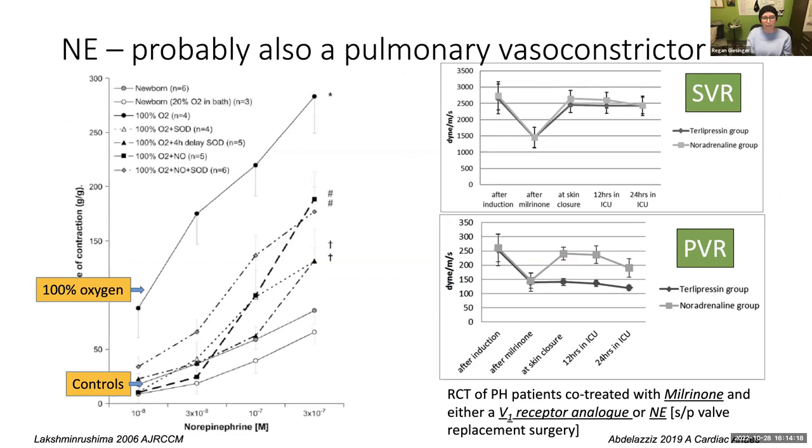This is two distinct studies. The one on the left is an animal study showing a substantial increase in pulmonary vascular tone with 100% oxygen at increasing doses of norepinephrine. And the one on the right is an adult study showing changes in pulmonary vascular and systemic vascular tone, systemic vascular resistance on the top, pulmonary on the bottom, with a comparison treatment of either terlipressin, a vasopressin analog, or norepinephrine. And what this shows is, after milrinone treatment in these patients, blood pressure went down, and so did pulmonary and systemic vascular tone, as expected. In the terlipressin group, it stayed down. In the norepinephrine group, it went back up again. So just caution in babies who have hypoxemic respiratory failure when thinking about norepinephrine versus vasopressin.